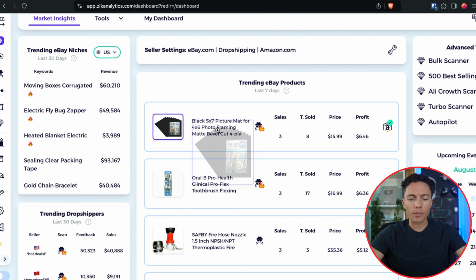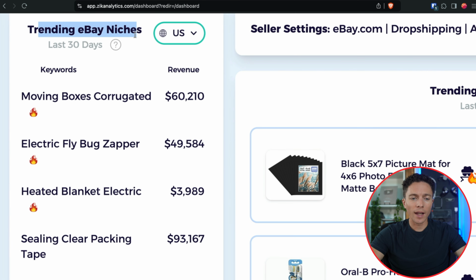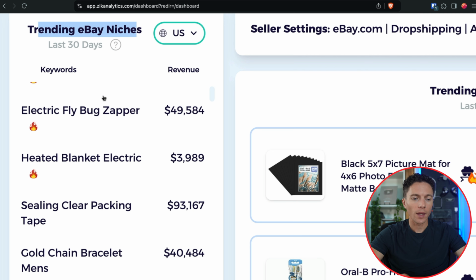Now, there are a lot of product research tools here on Zeek that I love. So another one that I love here is on the left. It actually shows you trending niches as well. So you can see that moving boxes are very popular right now. So I can try to find those on my supplier's website like Walmart or Amazon. Electric bug zappers are very popular.